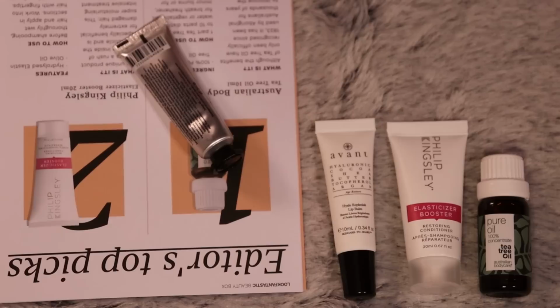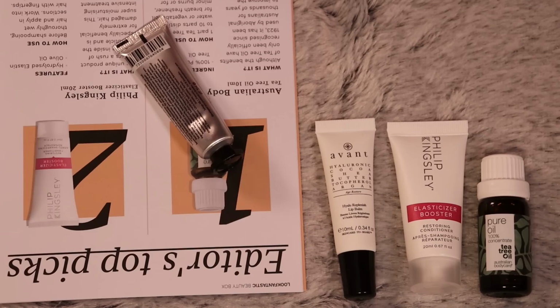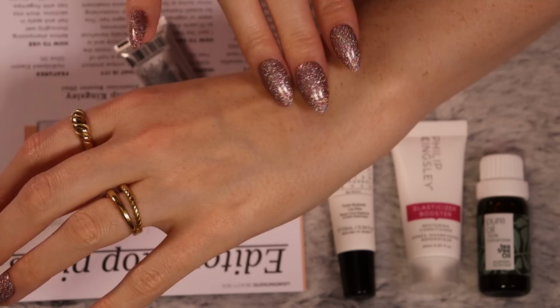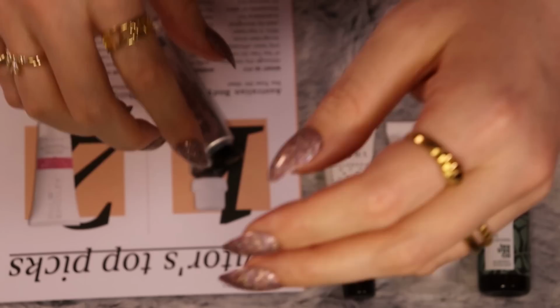It smells kind of clean. It's really like a soft scent, and then it disappears, so that's nice. It feels pretty nice. It dries down nicely. It's not sticky at all. Okay. I think I'll probably use that.